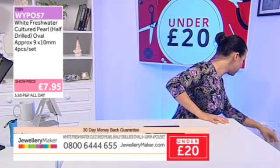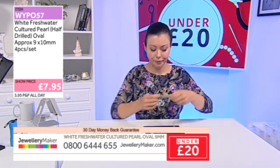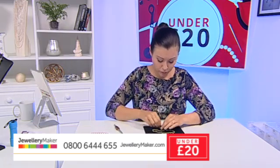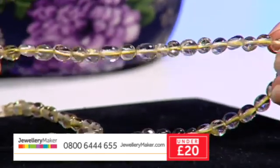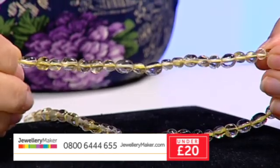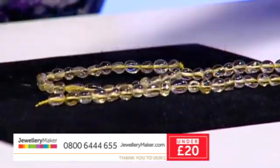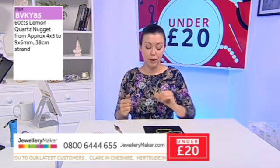Now, which one next, my lovely? Ooh, hello. Ooh. These are cute. So what are we doing? This hour, it's all about under £20. We've been whizzing through as quickly as possible with very low quantity on every single one of these auctions. So we've been bringing to you, putting them on the screen, and then we've been moving on very quickly because a lot of them are less than 10 available.